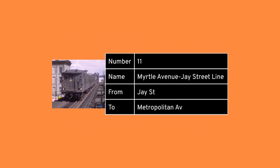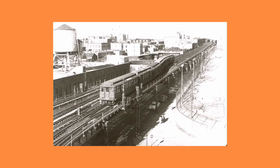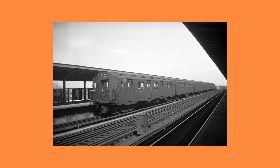The 11 was the Myrtle Avenue J Street line, which was the last elevated route in the city, running from J Street in Brooklyn along Myrtle Ave to Metropolitan Ave in Queens. The 12 had used the Lexington Ave elevated, which almost none of still existed. The 13 had used the Fulton Street elevated, which was also mostly gone, with the remaining portion taken over by the IND. Both the 12 and 13 designators were not used in 1966.